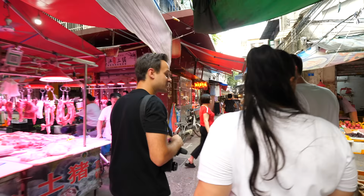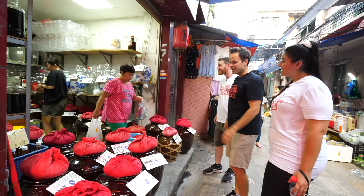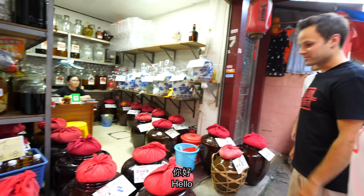And there's so much going on here. Lots of fruit being sold, lots of meat hanging up. Oh my god! Pretty cool. So like in the heart of it. Yes. We are. This is amazing. And we've just found a local little baijiu. Wow, it's all rice liquor.